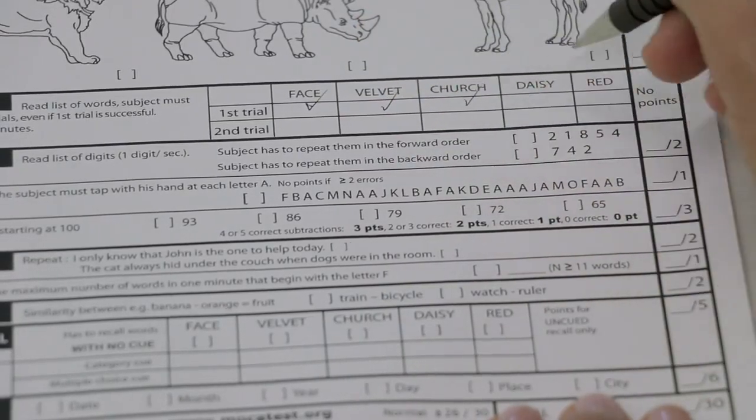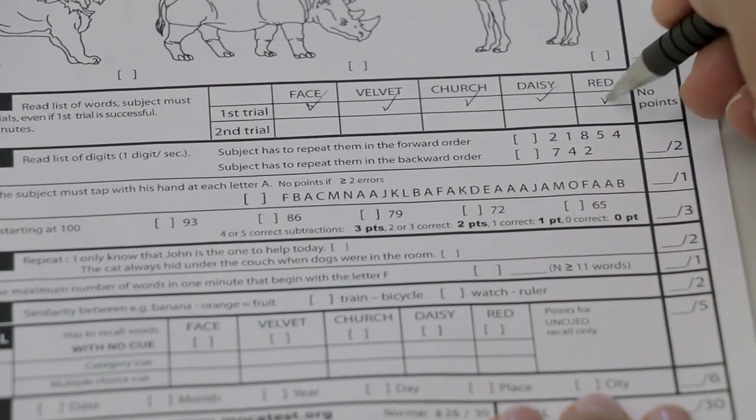All right, now I'd like to look a little bit at your attention and concentration. So we're going to start off by asking you to repeat some lists of numbers. Right now I'm going to give you 5 numbers, and I want you to repeat them after me. Here are the numbers. 2, 1, 8, 5, 4.